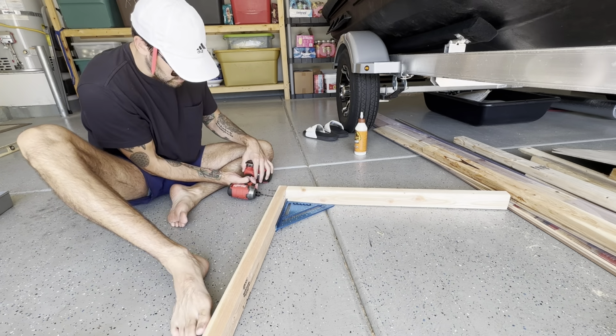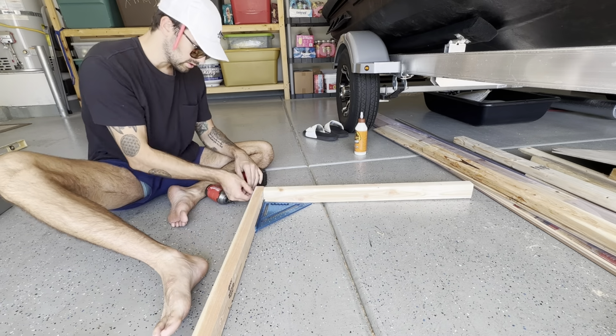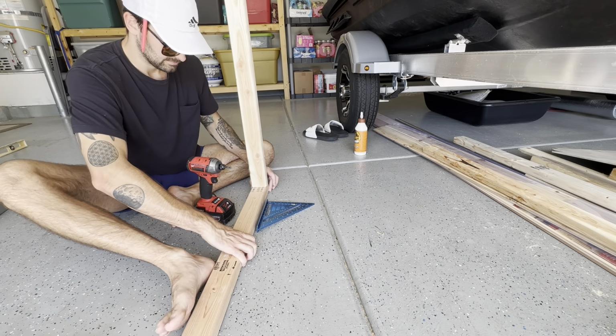I also use my Torx driver a bunch, but I felt kind of redundant including that in the list because with a Phillips bit, they can both kind of serve the same function.